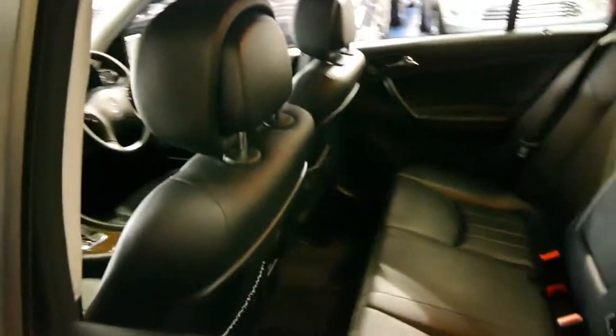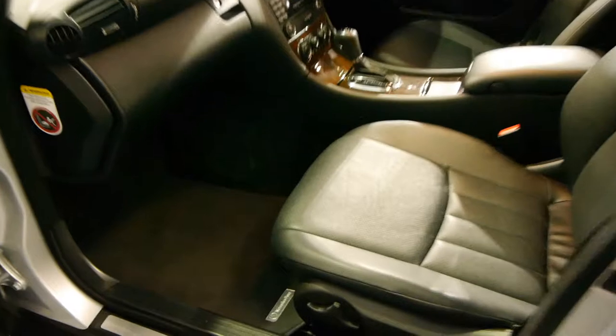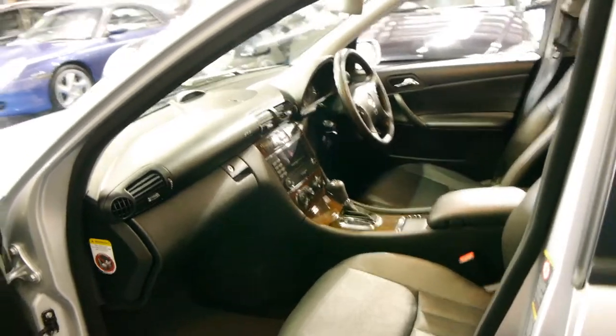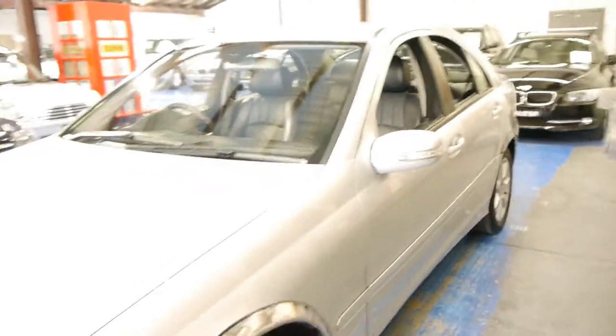Someone around that sort of age, they're not going to have, you know, kids in and out of the car and possibly dogs or anything like that. The original Mercedes-Benz mats are actually in very good condition. It's got the 5-speed Tiptronic transmission, and it has 2 remote keys to the car. It sounds pretty normal, but you'd be surprised. A lot of people do lose them over the years.